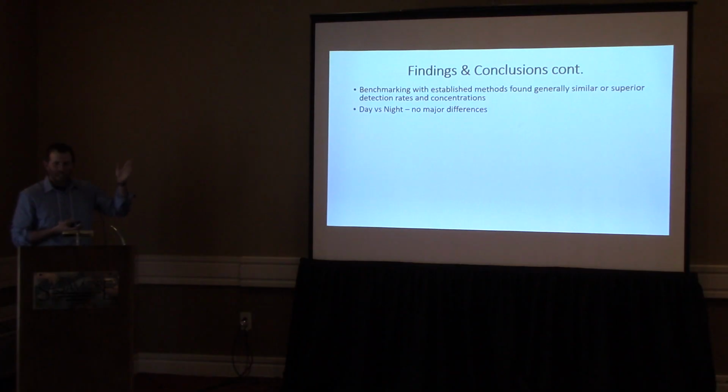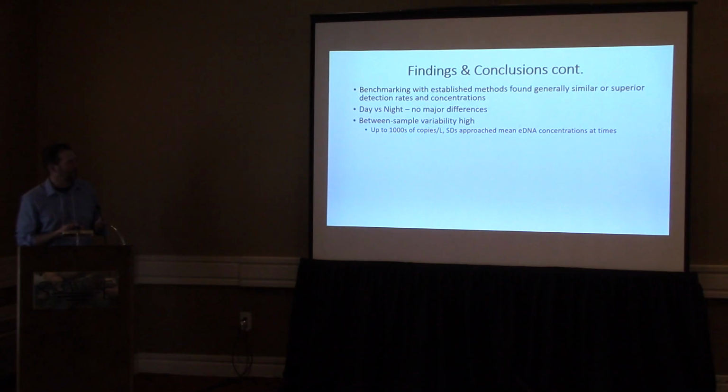I was very excited for day versus night. I thought this might be, in the absence of UV radiation right at night, maybe DNA concentrations could be higher. We found no evidence for that whatsoever. Day versus night was not really an exciting comparison.